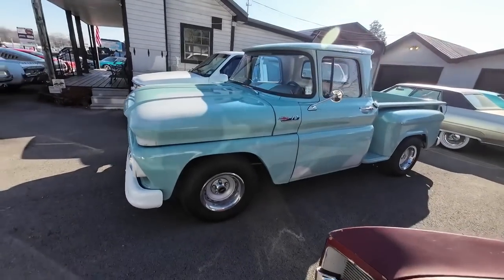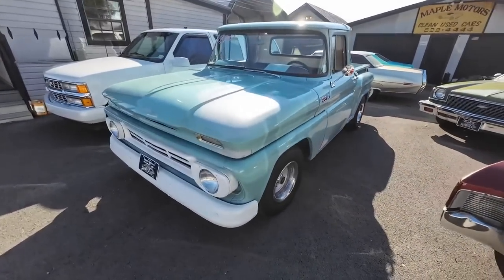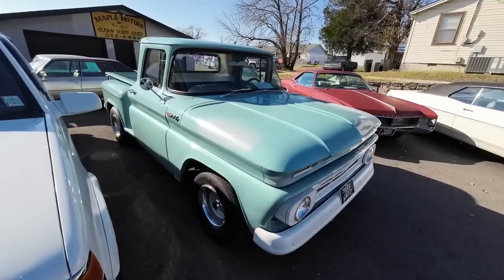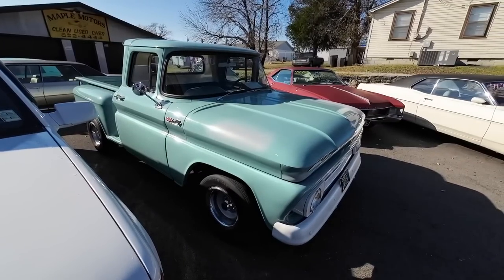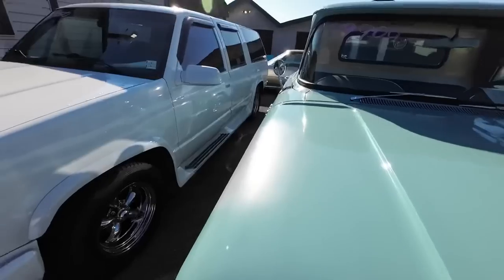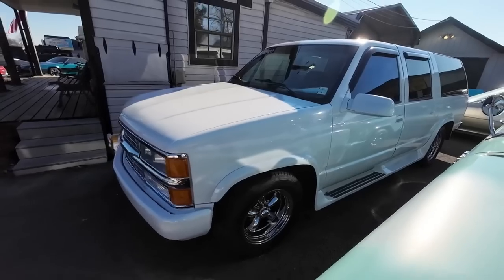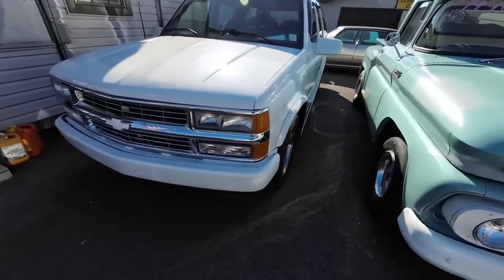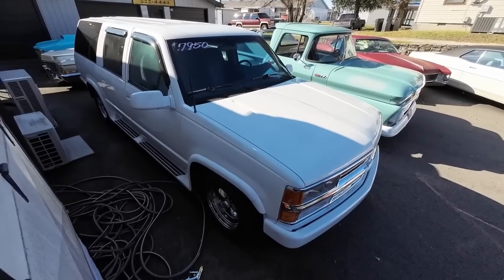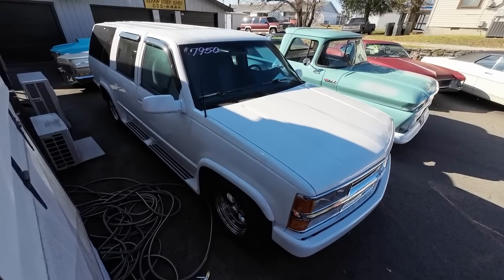Let's go ahead and get turned around here. And check out this 62 Chevy C10 Stepside. Also new to the website. It's priced only at $19,900. Y'all been asking for trucks? We've got a couple of them this week. And then this one here is a 94 Chevy Suburban. New paint job, lots of new parts and accessories, even the grill. Interior's nice. Priced at $7,950. Okay.